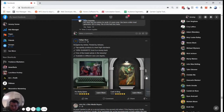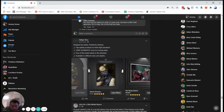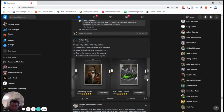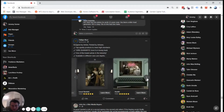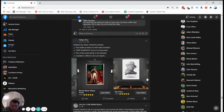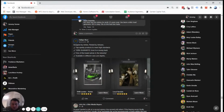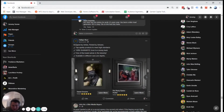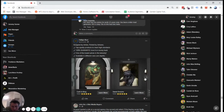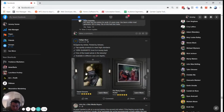We've got a nice carousel here. I do like how the pictures are mocked up. It's still very product focused, but there's more context to it than just a random flat product shot, right? Which is nice. You can see it in context, like above a couch or something like that. Let's click on one of these.